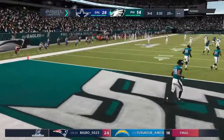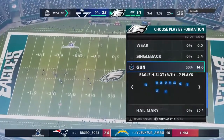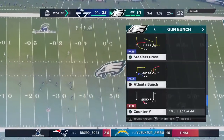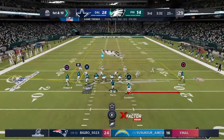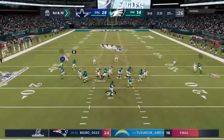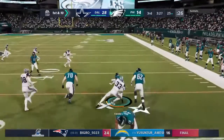Fair catch made at the 25-yard line. The Eagles take over first and 10 at their own 25-yard line. The Eagles offense set to begin their next drive. They did what they had to do to start this third quarter, went down, got the touchdown to cut the lead, but the matching touchdown a moment ago, and we're right back where we started at halftime.